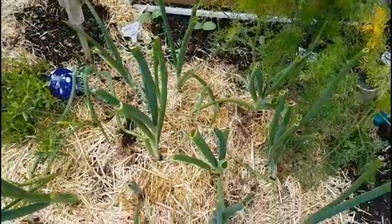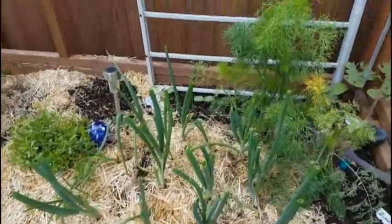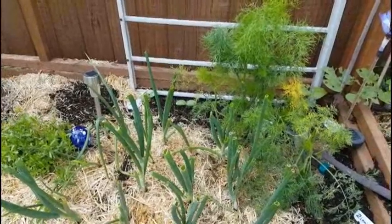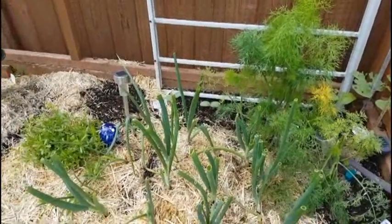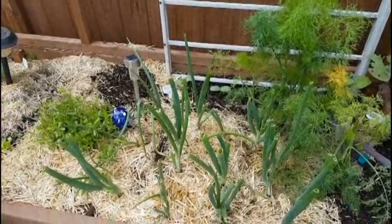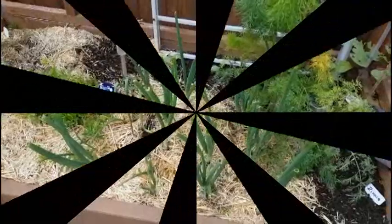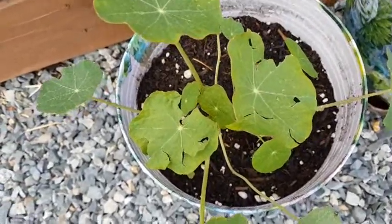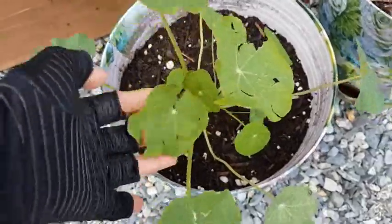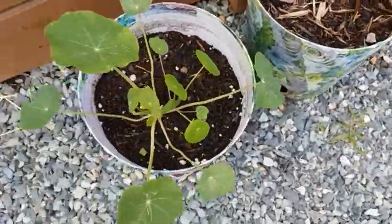The onions, I topped them all off the other day. They're looking good. Apparently that's what you do if you want them to grow taller or bigger, is top them off so they stop sending growth to the tips and start sending it to the bulbs. So I'm hoping that that is the case. My nasturtiums got a little beat up by the hail yesterday. Poor little guys. Pull those off.